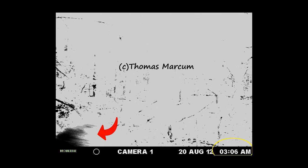Now let's look at the next photo. This is actually of the Bigfoot. It was a little overexposed. I've circled the Bigfoot. Please notice the timestamp, 3:08 a.m. Just 2 minutes after the previous photo.